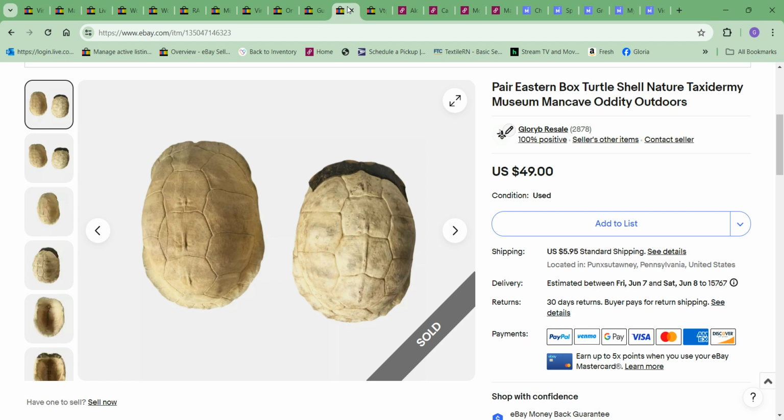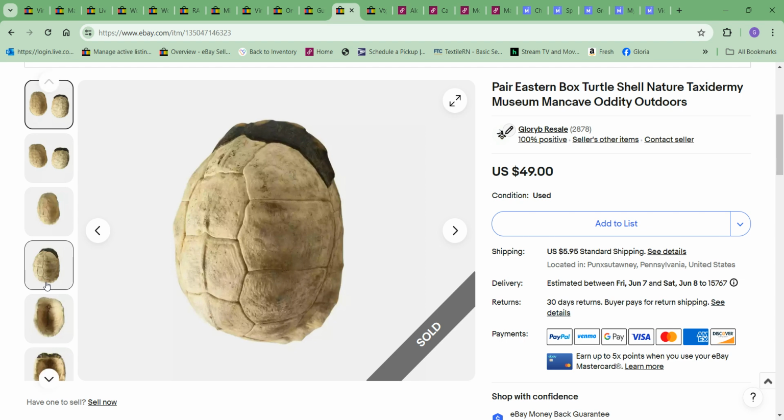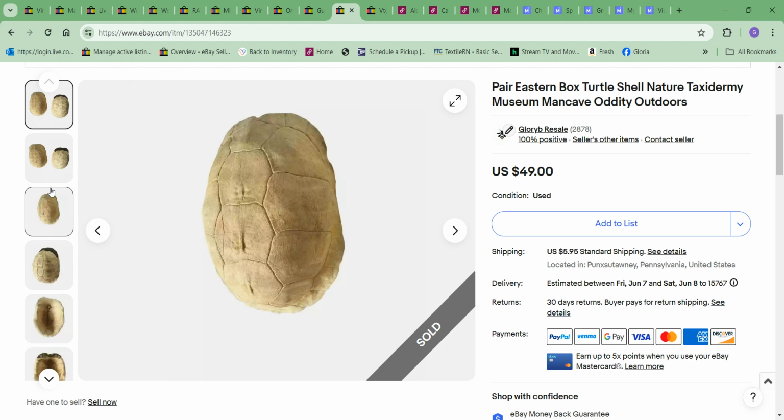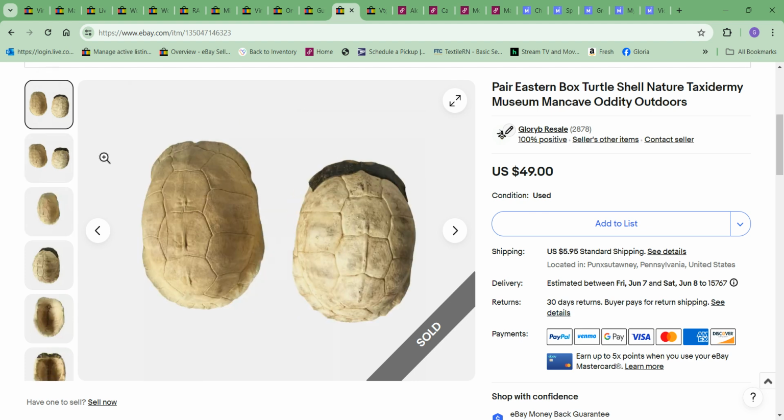Next item was this pair of Eastern box turtle shells, and I picked these up at a yard sale for $1 each. And these probably took maybe 2 or 3 weeks to sell. I feel like it's more like 3 weeks. But that's still a great turnaround. And like I said, I paid $2 and I got the full asking price of $49.